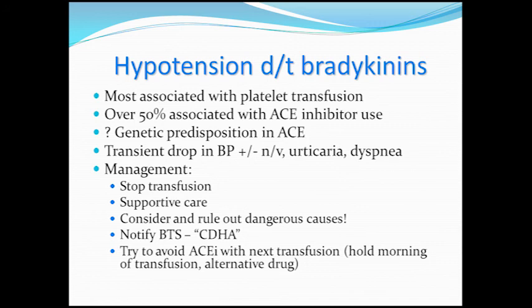So I think it's like any drop in blood pressure: stop the transfusion, institute supportive care. Let us know so we can rule out the scary causes of drop in blood pressure, or at least that are scary to us, like an acute hemolytic transfusion reaction. If there's additional fever, then we would want to think about sepsis. And then based on Dr. Richardson's advice, people generally aren't on ACE inhibitors for grins, they're not something that you can necessarily hold lightly, so they certainly could be held the morning of the transfusion, or an alternate antihypertensive considered.